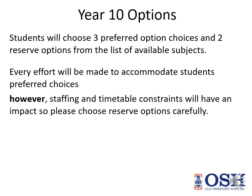But inevitably, staffing and timetable constraints will have an impact, so please choose your reserve options carefully, as you may get one of your reserve options.